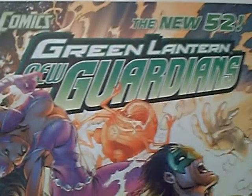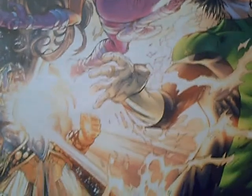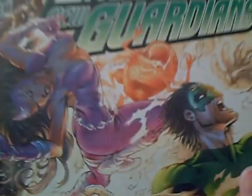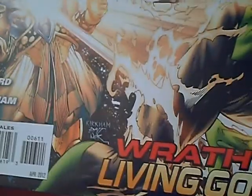So, yep. Picked up Green Lantern New Guardians issue 6. The New Guardians are still in that space station, and they get attacked by this protector that's basically wiping the floor with them. And their only hope seems to be in the hands of the Red Lantern. So, that doesn't look good for the team right there, but also digging New Guardians.